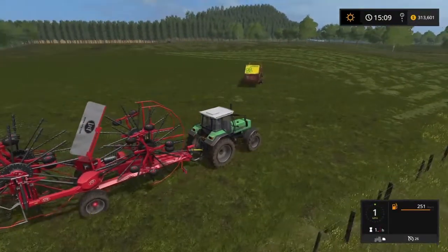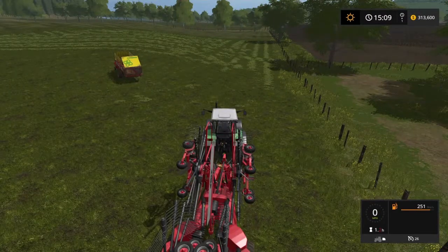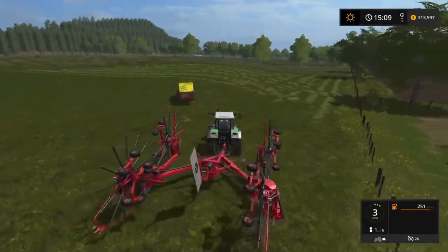So which way is the worker going? So the worker's currently working that way across the field. So we want to start here, kind of thing. So let's fold out this beast. It's an amazing piece of equipment. I'll make sure I'm not too close to the fence.